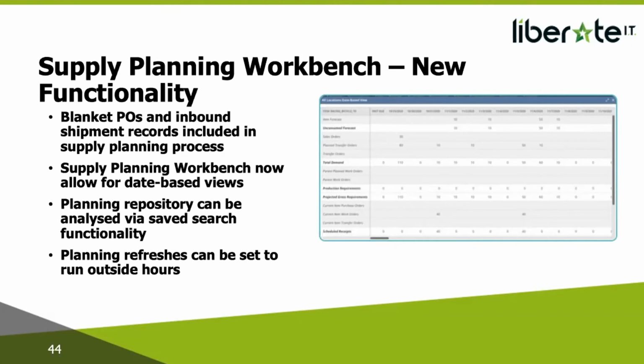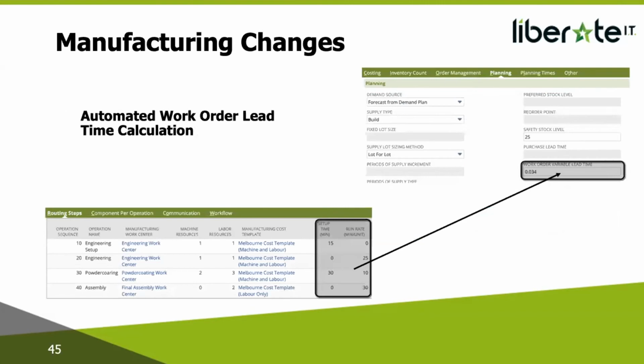And manufacturing changes. This one is the only one that I thought was kind of nice, and it kind of should have been there already. So those of you that use routing and WIP on your work orders and use demand planning will know that until now we had to manually populate our work order lead time to match whatever was in our routing. And I always thought, why can't it just populate what's on our routing, because we've already done the hard work. And so now it does.